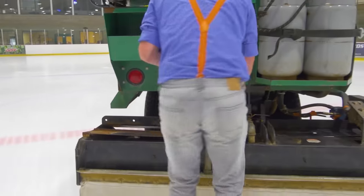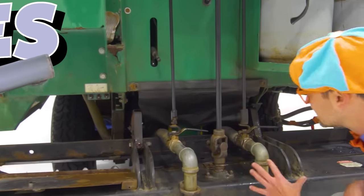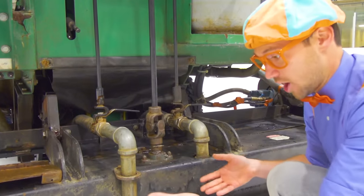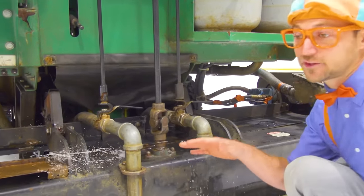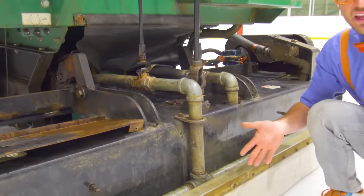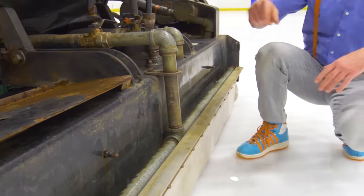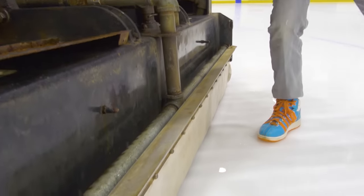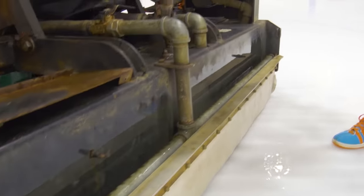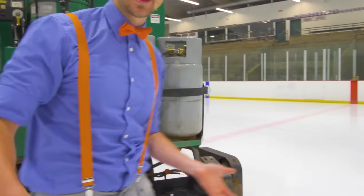Whoa. And look at this. Here's some pipes. What these pipes have is water in them, and they spray water up, down, to the left, to the right, and then from there, the water goes on the ice, and then it melts and makes it really smooth and flat. Okay, watch this. Whoa! Okay, all right.